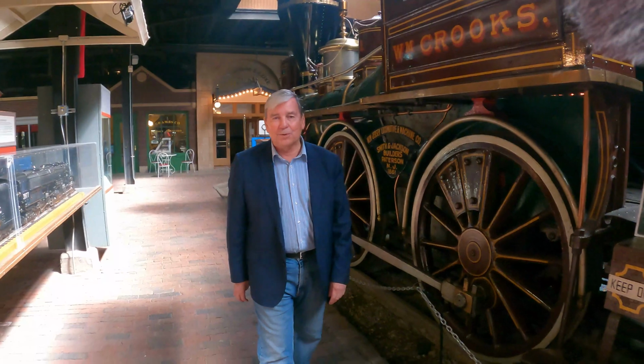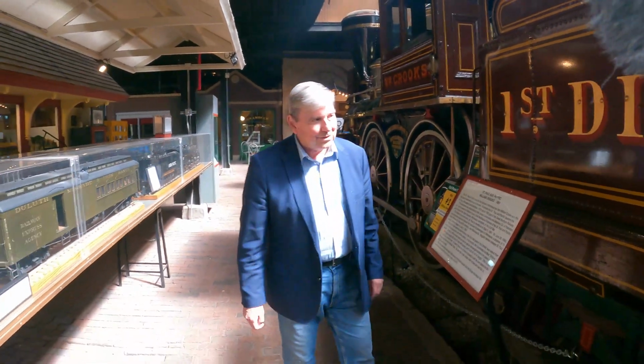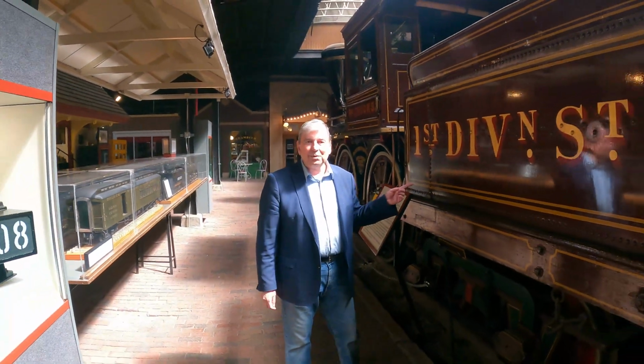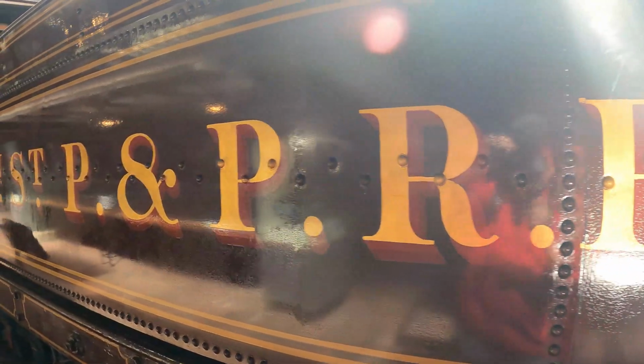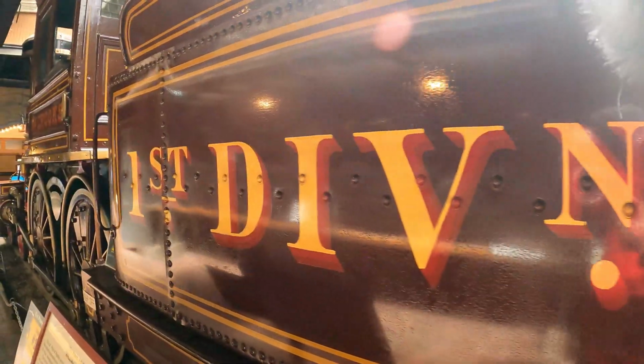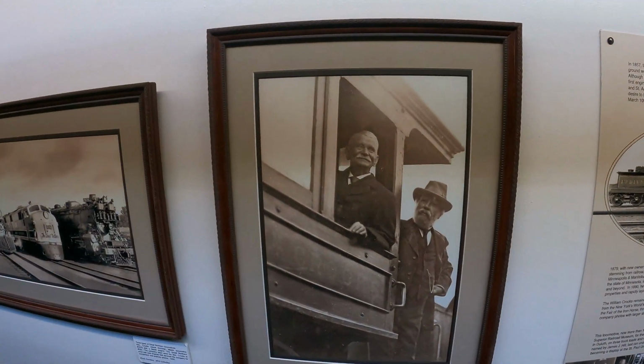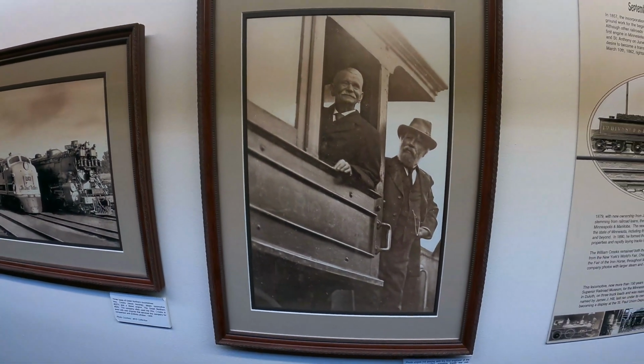Our train passenger count is about 100,000 guest passengers a year, and about 60,000 people come to the museum to see things like this. The William Crooks, the very first steam locomotive in Minnesota, and the very first locomotive of one of Minnesota's greatest rail barons ever, James J. Hill. Let's go up in the cab and I'll tell you that story.